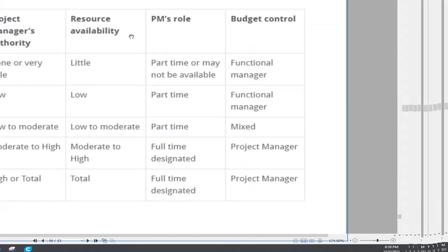Then these are the project life cycle structure. So these are the organization structures: functional, weak, balanced, strong, projectized or project oriented, project manager's authority, and then resource availability, PM role, budget control. Functional, budget control by functional manager; weak matrix, functional manager; balanced matrix, mixed; and then strong matrix, project manager; projectized, project manager.